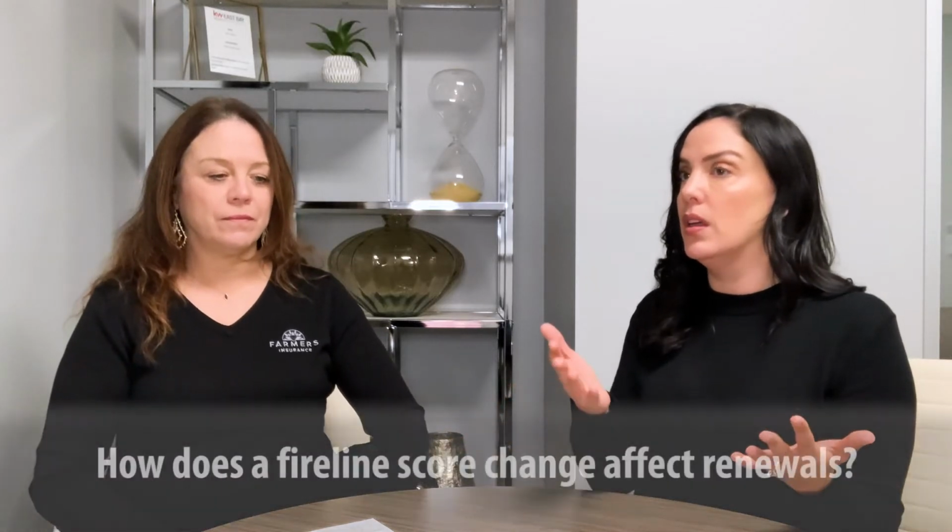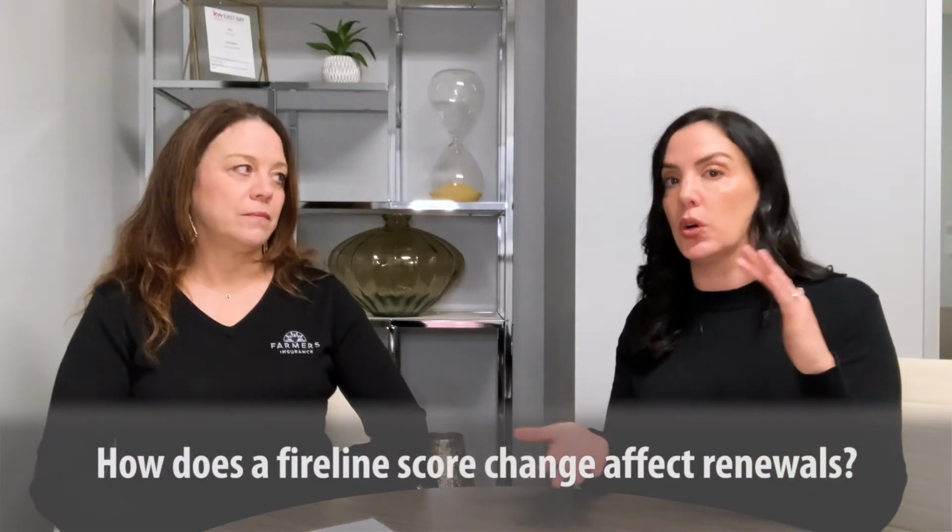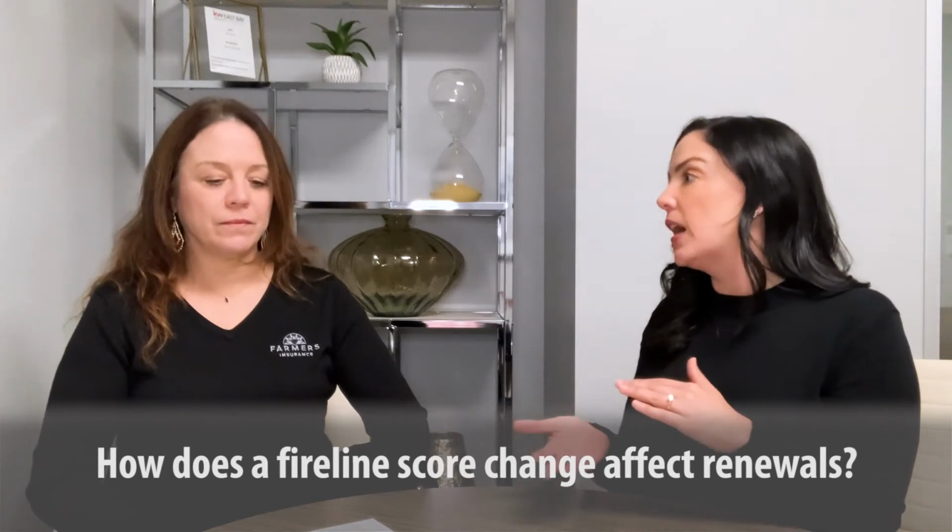And that was going to be my next question, which is if a homeowner previously had no problem getting fire insurance as a part of their policy, but now that neighborhood's fire score has changed, how does that affect their renewal to get fire insurance? Right. We're seeing premiums triple on high fire. And high fire is not even really that high. I mean, we're seeing Alamo, Lafayette, Orinda, even Pleasant Hill have higher fire line scores.